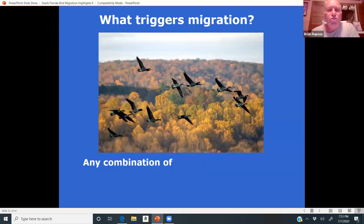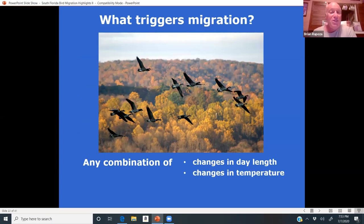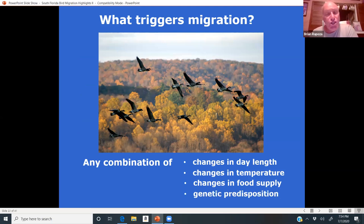So what triggers migration? How does a bird know when it's time to start migrating? Well, it's any combination of things, like changes in day length that give them the sense that it's time to migrate. Changes in temperature, could be changes in food supply. As that resource starts to dwindle, it tells them it's time to migrate. And then just a genetic predisposition. So birds are genetically wired to know when it's time to migrate.